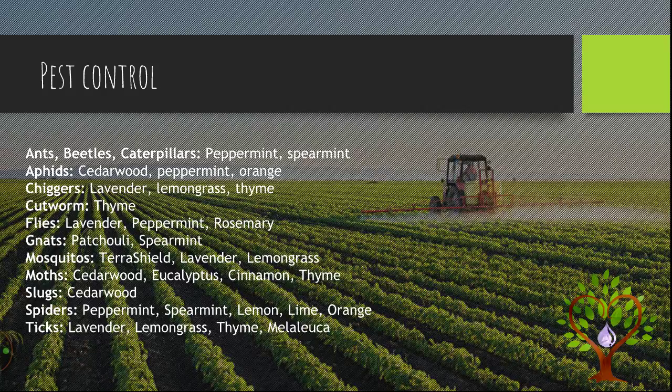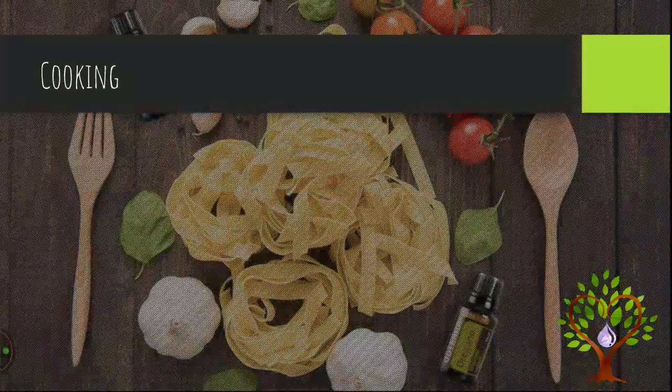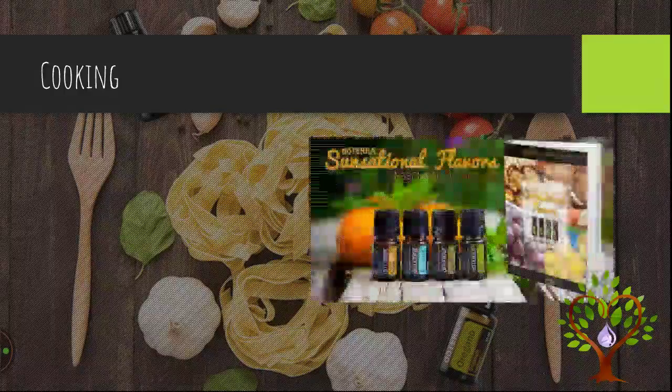So those guys do not like those essential oils. All right. Now that you have all your wonderful produce, all your wonderful food from the garden, it is time to bring it to the table, so it is time to cook it.